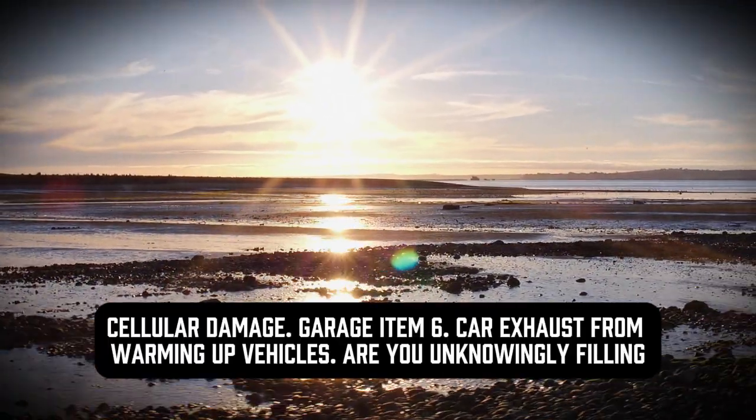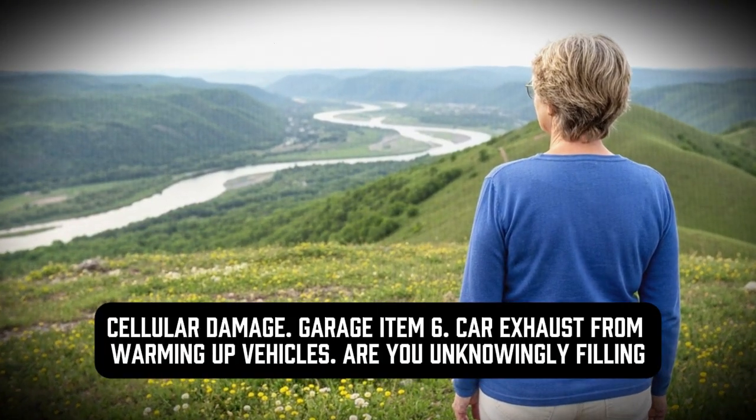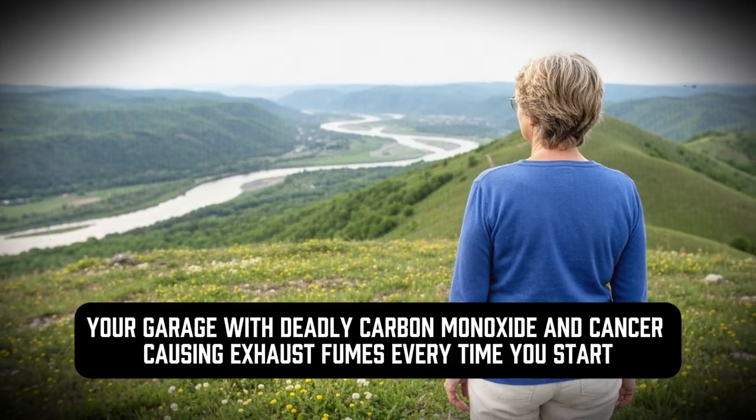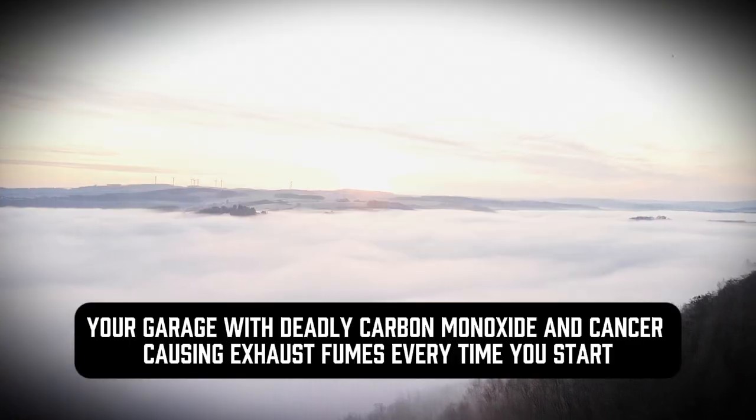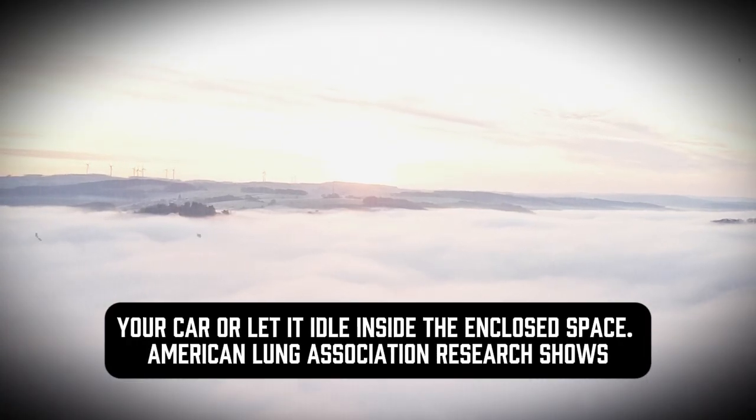Garage item 6. Car exhaust from warming up vehicles. Are you unknowingly filling your garage with deadly carbon monoxide and cancer-causing exhaust fumes every time you start your car or let it idle inside the enclosed space?